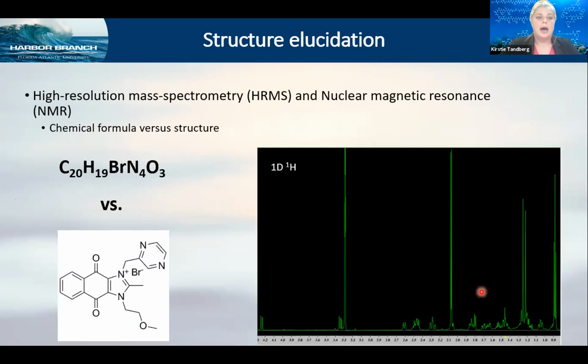One of those tools is high resolution mass spectrometry, or mass spec. And it gives us information on the molecular weight or the mass of our compound and can help us determine what atoms are in our molecule. So that's like the chemical formula. Another tool that we can use is called nuclear magnetic resonance, or NMR. And that gives us more structural information. So how the molecule is put together. And I will just use this to illustrate that.